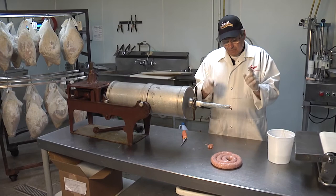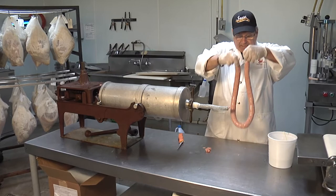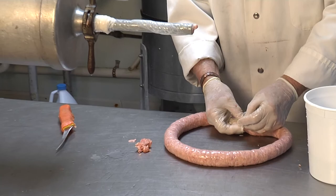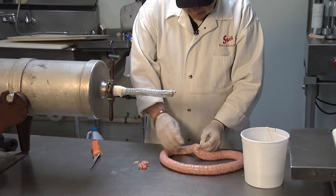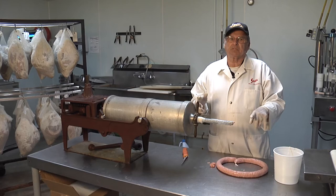Well, then the farmers and the old timers decided, why don't we tie it together, put it on a stick, and make ropes or ring sausage. And then it could be smoked, and after it was dried and smoked, it would keep in the smoker probably 2 weeks or longer, a lot more than it would be if it was fresh.